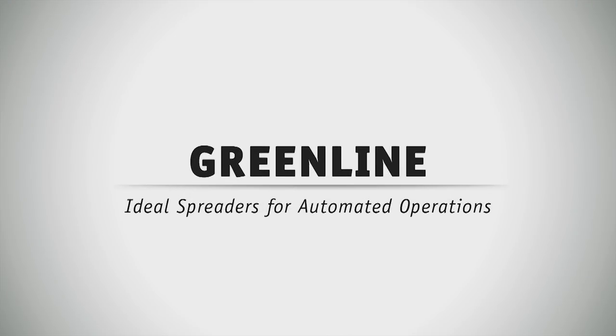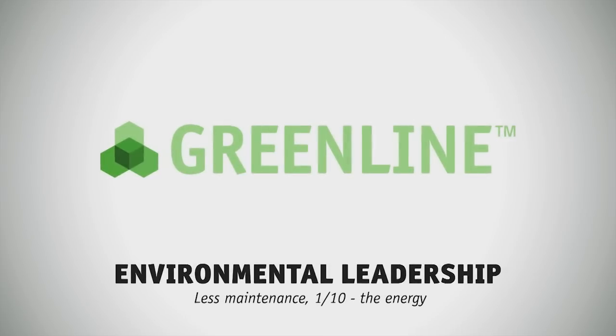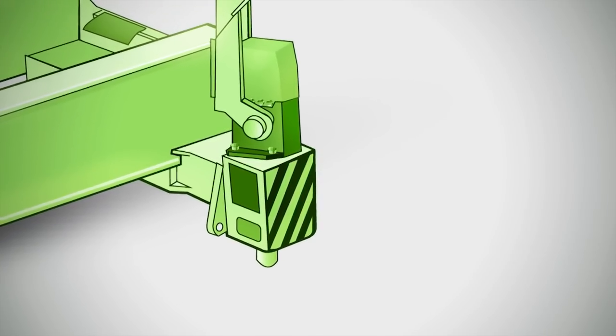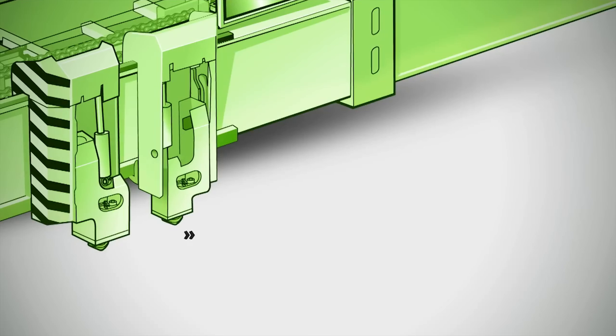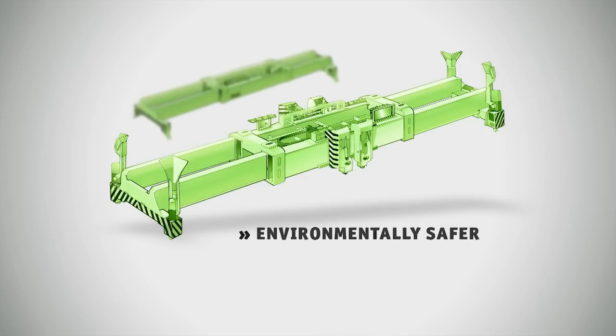While terminals such as CTA use hydraulic spreaders, other automated operations such as KHALIFA in Abu Dhabi have chosen GREENLINE all-electrics. Bromma green spreaders are in many ways ideally suited for automated operations. They're more certifiably reliable, as Bromma now has more than 2,000 all-electrics in service. They're lighter, so crane fuel consumption is lower. They're quieter and built of clean Swedish steel, with just 1/10 the emissions of dirtier steel, and environmentally safer. Most automated customers know that Bromma has the greenest spreaders. Yet the great thing in this case is that what's good for the environment is also good for business. They are green and they cost less to operate. For an automated terminal, going green is really a win-win.